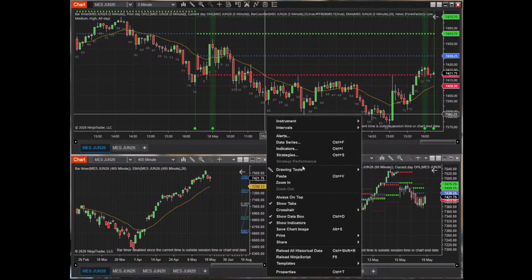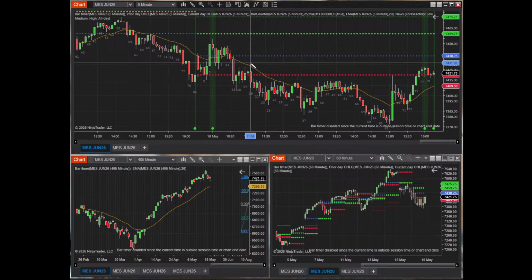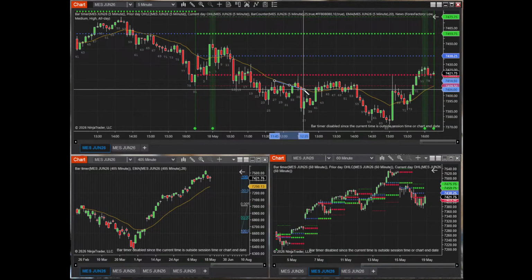And on top of that, what else did I see? We'll draw it for you. I thought I saw a possible triangle. Let me just see if I can get it here. Well, this was an outside down bar here, 27. So again, that's usually a trading range bar. Then we had an outside up here.